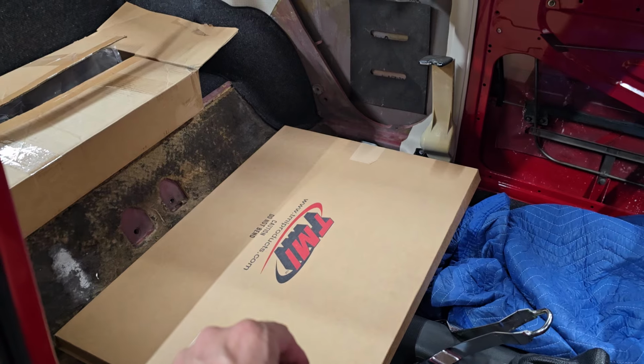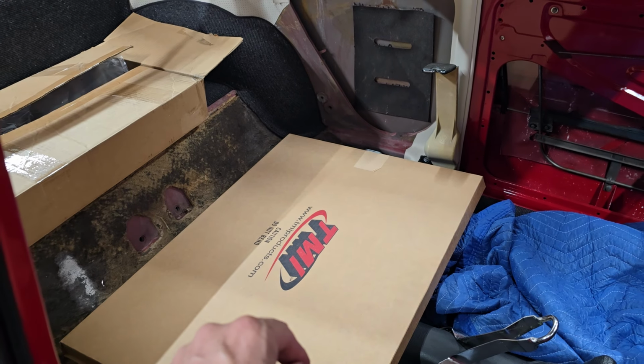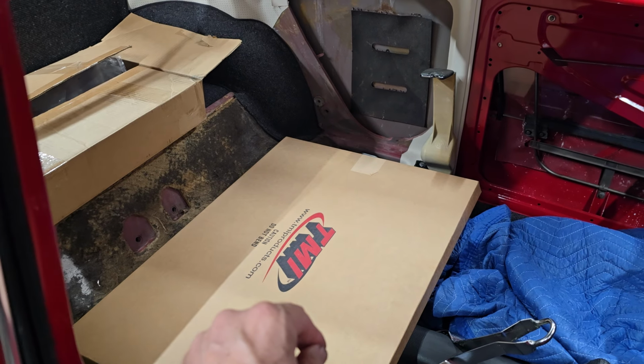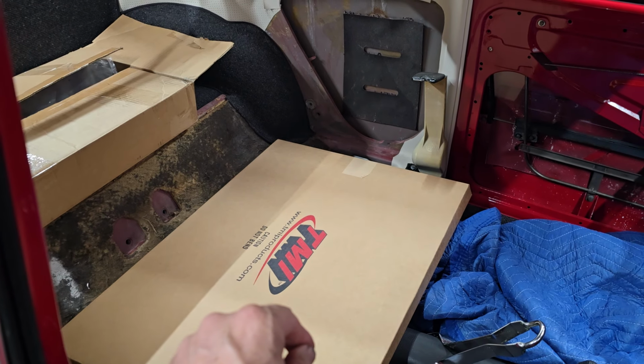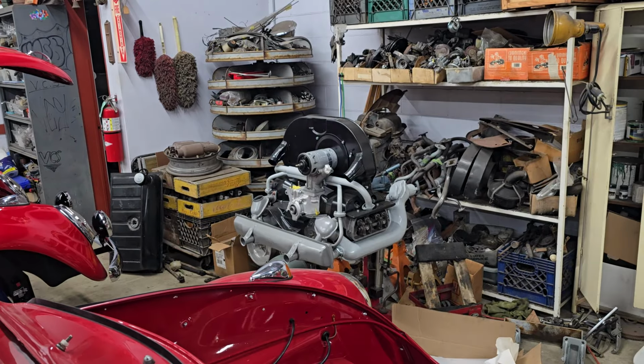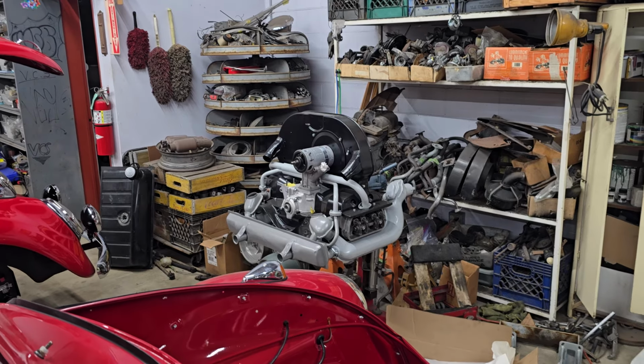So that's pretty exciting. And the seats for this have been done for quite some time, so we could actually finish up the interior here pretty soon. So huge milestone for this one. I guess we better get on that motor and get it going.